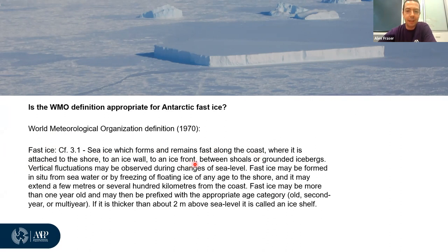An ice front. Yeah, sure. Between shelves or grounded icebergs. Yep. Moves vertically, but not horizontally. Forms by in-situ freezing or attachment of pack ice, basically. That's fine. A few meters to several hundred kilometers. These numbers are actually appropriate for Antarctica as well.